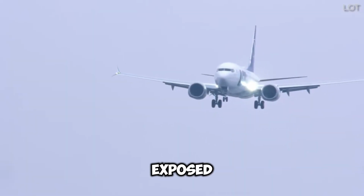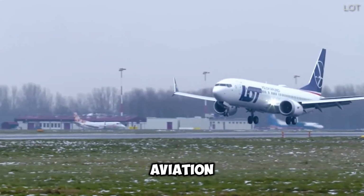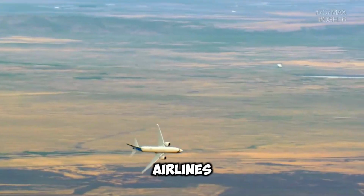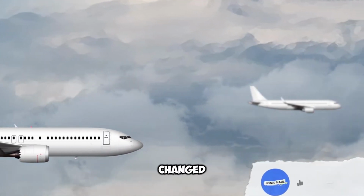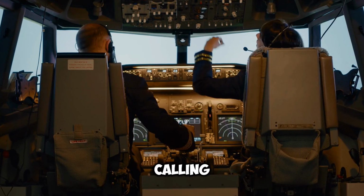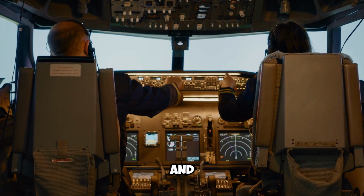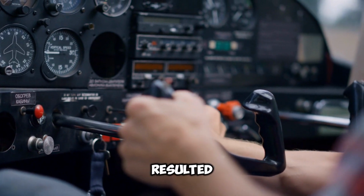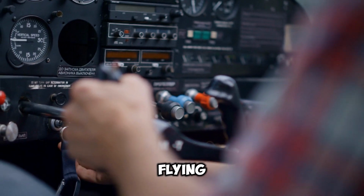The event exposed serious flaws in the safety procedures already in place in commercial aviation operations and spurred demands for responsibility from both airlines and regulatory agencies. The public's attitude drastically changed, emphasizing that passenger safety must come first and calling for stronger safety regulations and improved training for both pilots and air traffic controllers. In the end, this uproar resulted in major modifications to the legal frameworks controlling commercial flying.